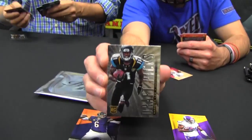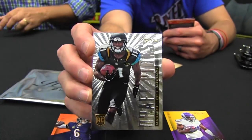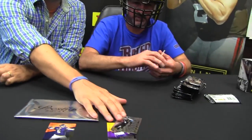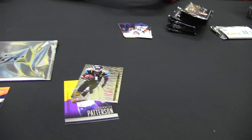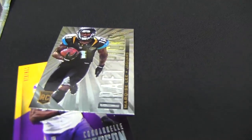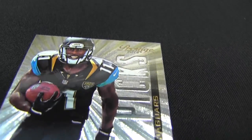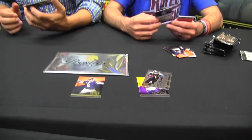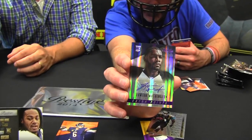And here's the magnificence of the micro etching right here. Draft picks, a throwback. I don't know how many different versions there are of that, but the black ones are beautiful. I believe it's 3 colors in the standard size, and in our retail version you're going to find the same card, but with a different design, a horizontal design. And they're red, silver. LaDainian Washington, extra points, auto out of 100. It's a draft big board.